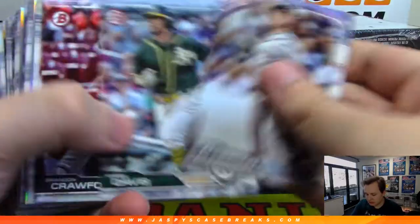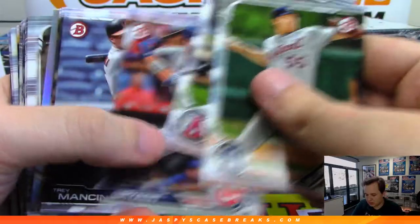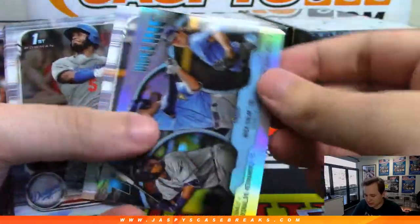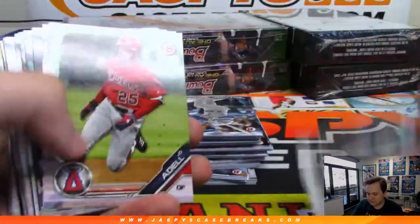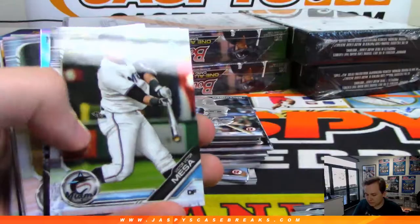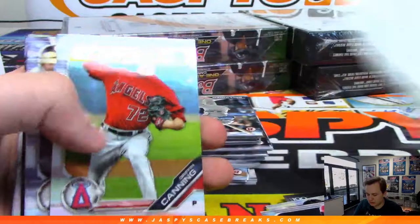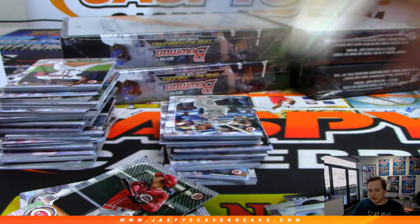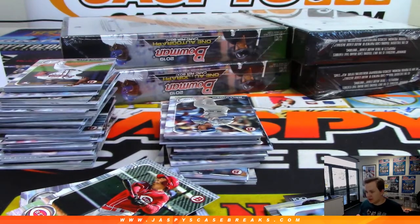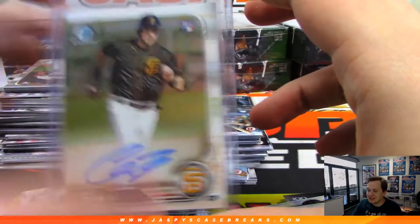Next box. Got a pipeline right there, insert for the Rays. Autograph, another autograph of Chris Shaw. Second one this case, Darren. Would have liked to have two Joey Bart, but Chris Shaw. Hey, a hit's a hit, right?